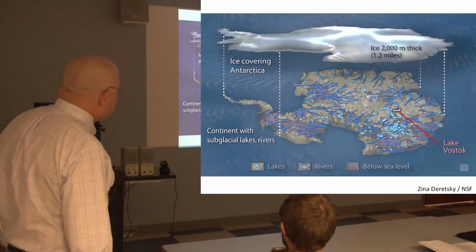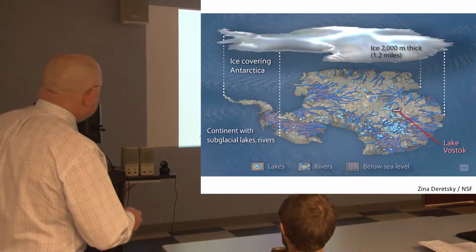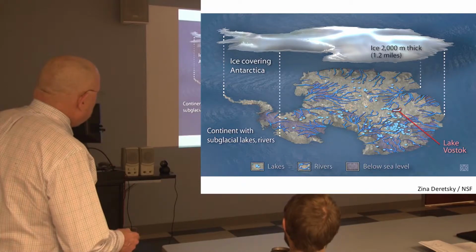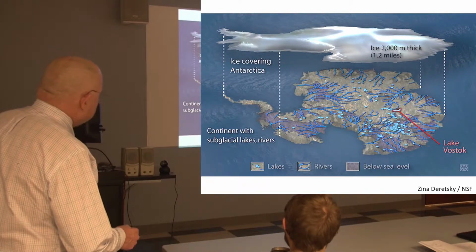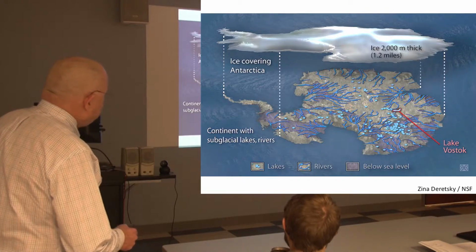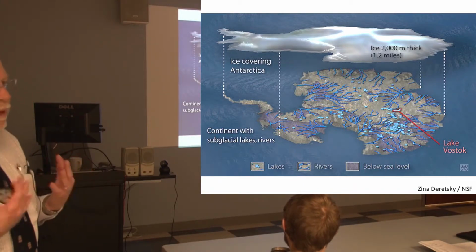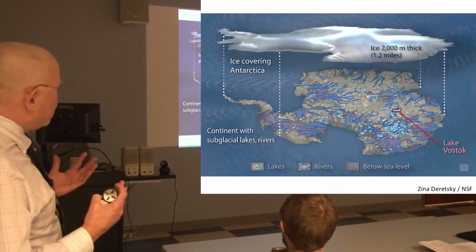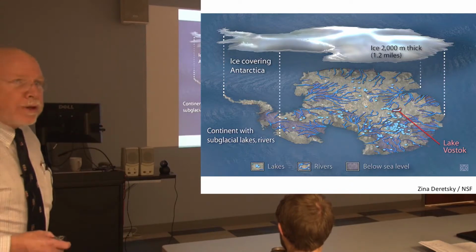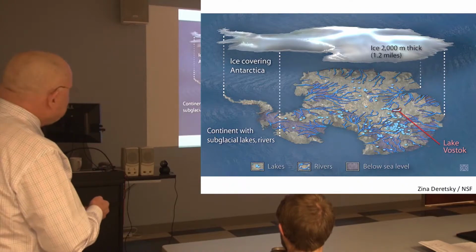And here's NSF's version of what the system looks like. It's a cartoon, but I think it's a pretty appropriate one. So we've lifted the ice sheet off the continent, and here are the lakes, and here are these river systems and streams. And again, these aren't all the lakes. There's Vostok, which started it all. And so we've got this subsurface hydrology. Again, clearly I'm interested in the chemistry, Priscu and Christner and others, Skidmore, interested in biology, but if you're a glaciologist, you are interested in this too, because you're interested in the dynamics of the ice sheet and how this, if any, affects it.